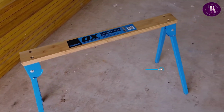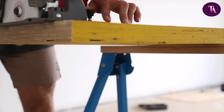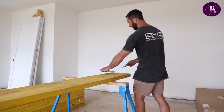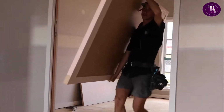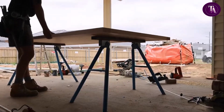Steel models feature ergonomic heights, folding pack-down legs, and durable bamboo surfaces, while plastic models integrate Tooltrex storage connectors and a middle shelf. Non-slip feet, locking pins, and compact foldability make these saw horses perfect for sawing, framing, and temporary workbenches.